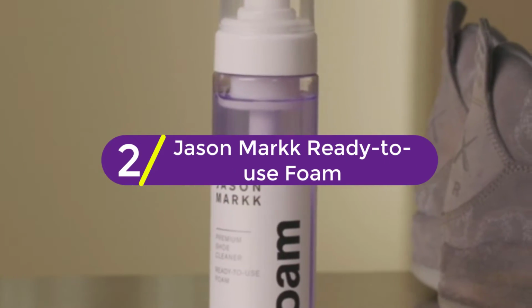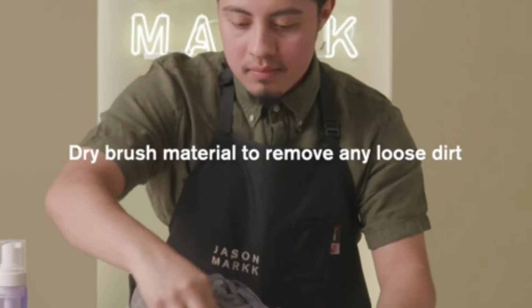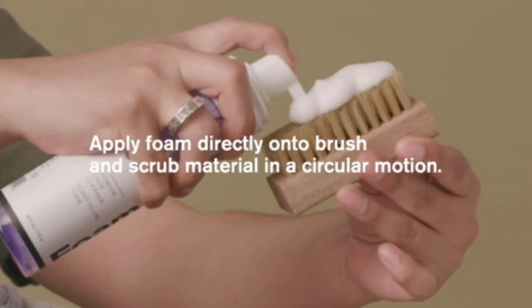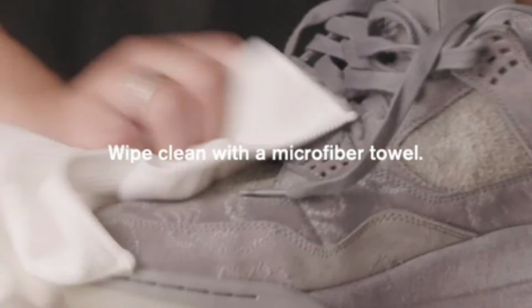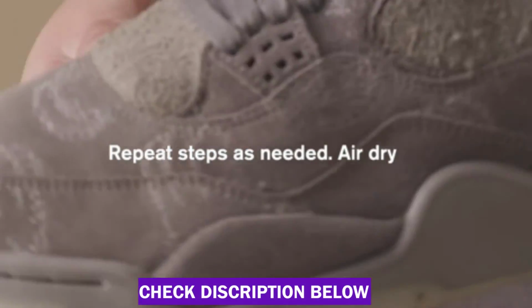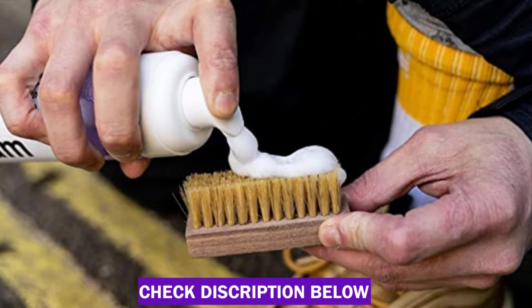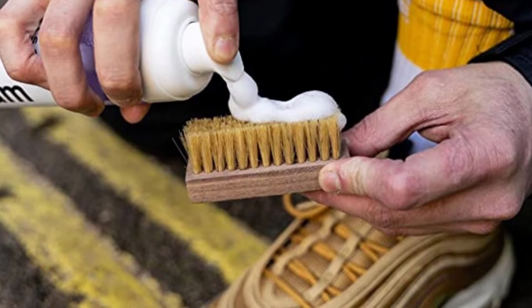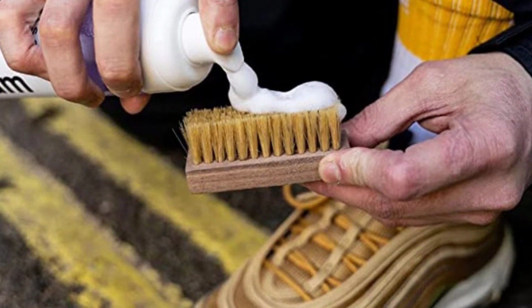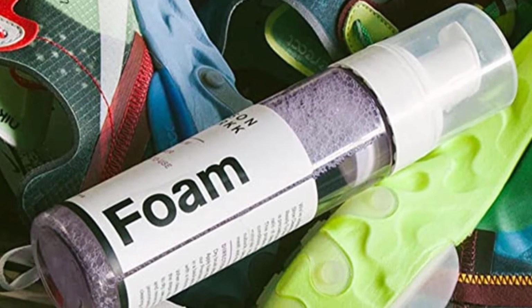At number 2, Jason Markk Ready-to-Use Foam. Jason Markk is known for its extensive shoe care line, and the ready-to-use foam is one of its best sellers. No need for water or a mixing bowl. The foam is designed to provide the ideal ratio of cleaning solution and water without you having to do any math. Just apply the foam directly onto a brush and gently scrub your shoe in a circular motion. Then wipe it clean, no extra steps needed. The brand says the foam is safe on all materials, even suede and nubuck.